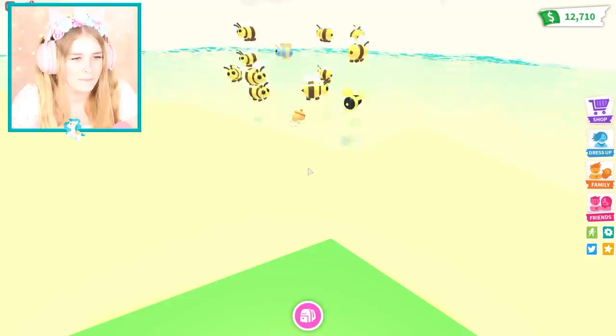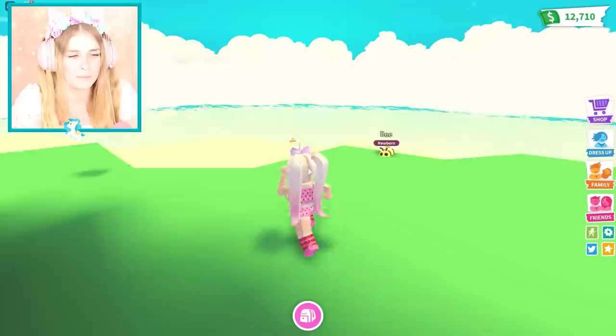Well, you know what? At least I did get a golden penguin today, which makes me kind of happy. But yeah, these TikToks were pretty interesting. Let us know if you guys have any pregnant pets in Adopt Me that you did not know were pregnant.